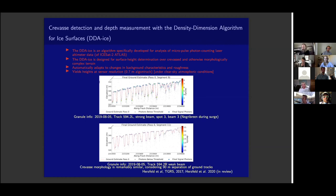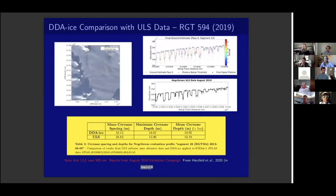It adapts automatically to changes in background characteristics and to roughness, and yields heights at sensor resolution, which is, if there's not a cloud in the sky, 70 centimeters. There are stronger channels and weaker channels, and we can do this type of analysis for both.